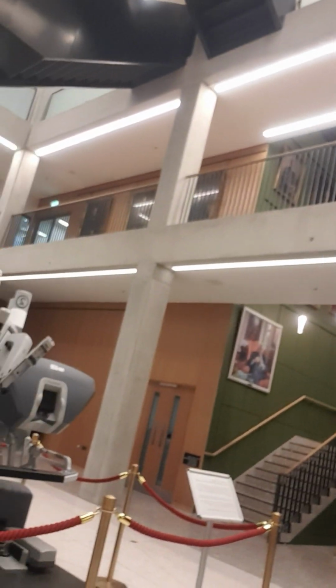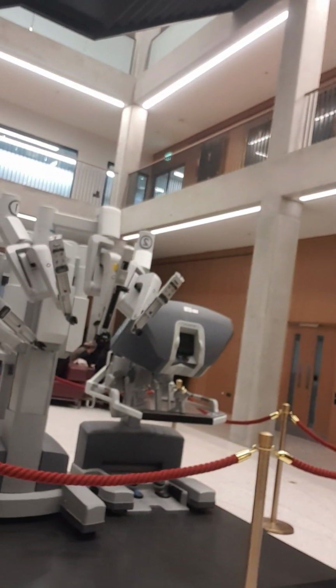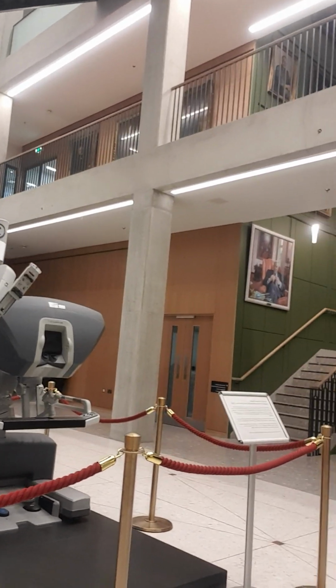As you can see, I'm inside the building now. They have put in front of the building a Da Vinci robotic machine, and you can see it here, which is a sign that they accommodate all the recent art of surgery. Here is the John Hunter monument.